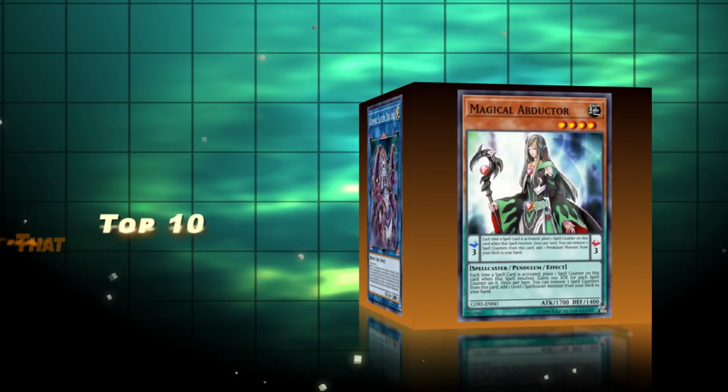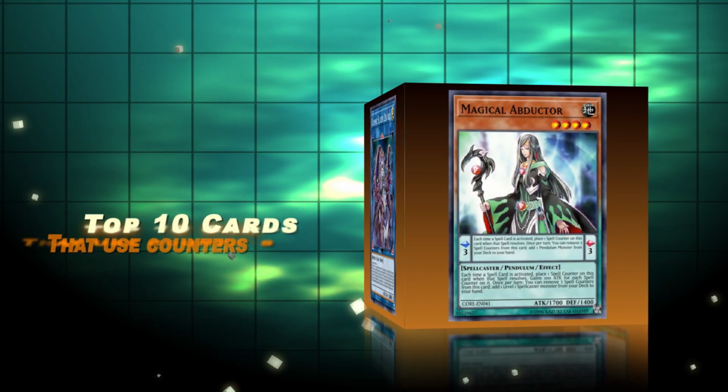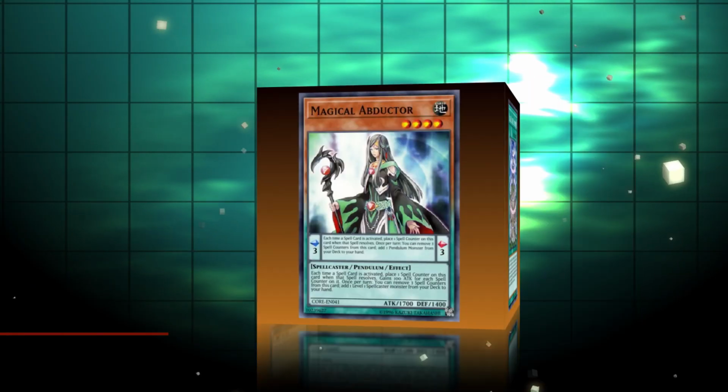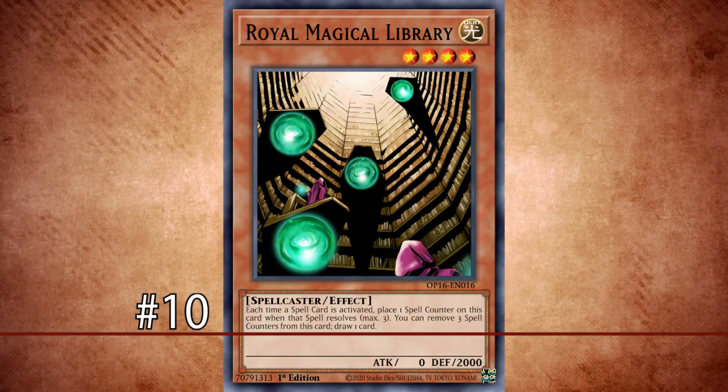In this video, we're going to be going over cards that use counters on monsters on the field to apply their effects, be it by placing them, removing them, or just benefiting from having them at all. And at number 10, we have Royal Magical Library.